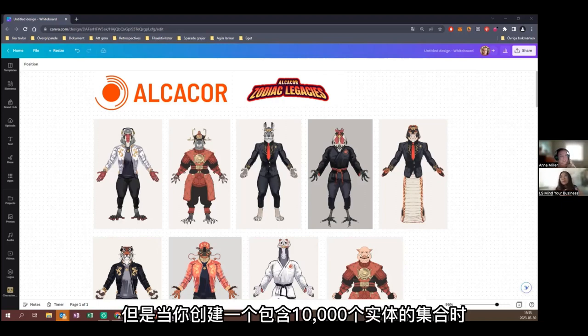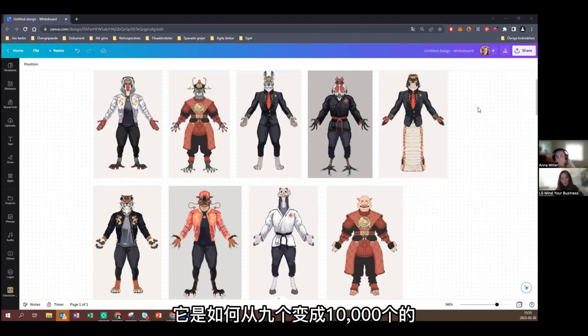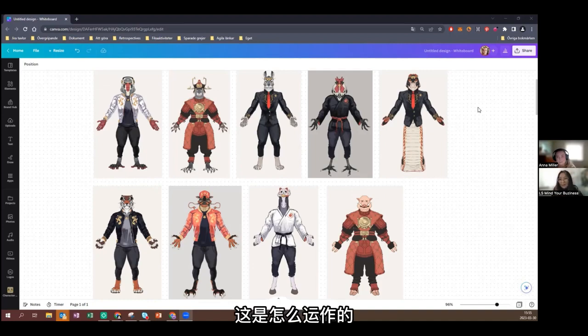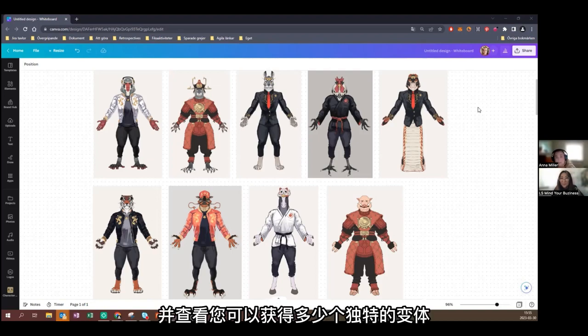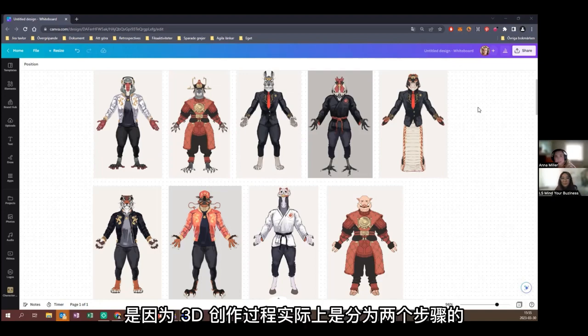But when you then create an NFT collection of, let's say, 10,000, how is it going from 9 to 10,000? Because you are only adding different attributes, and how is that working? Yeah, so what you do is a calculation for the layers. Each layer is one kind of thing. So you have heads as one layer, clothes is one layer, hats is one layer, background is one layer. And then you can multiply all of these with each other and see how many variations you can get that is unique.